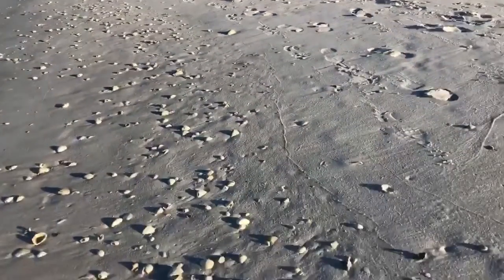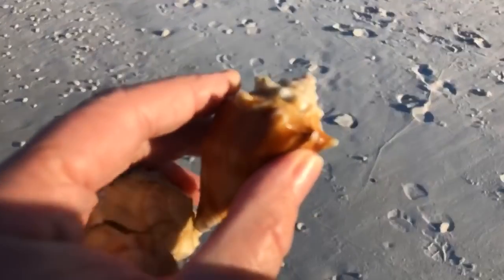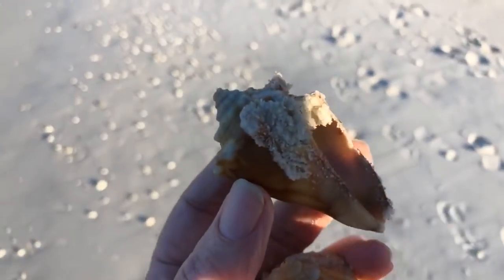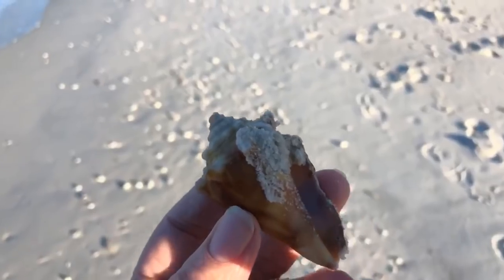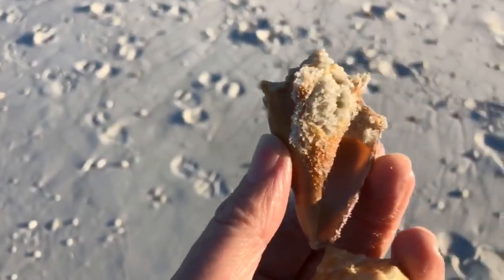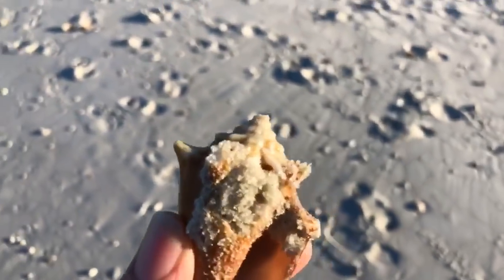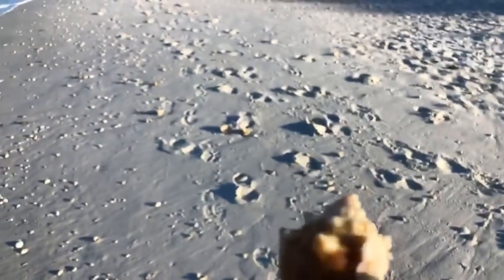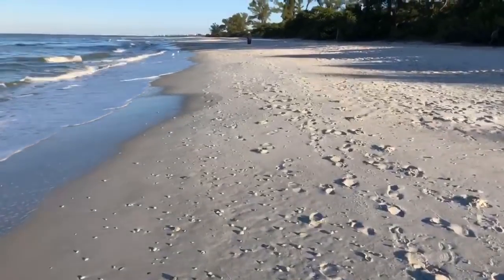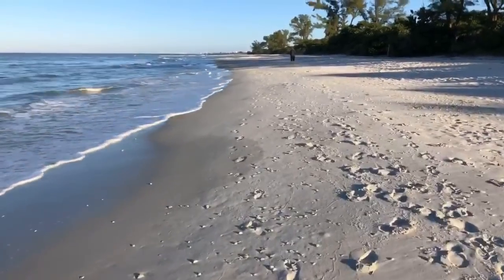And then of course, you can always find our conch shells, our little fighting conchs, the Florida fighting conchs. It's usually pretty easy to find these on the beach here. Beautiful little shells. Always make sure there's nothing alive inside of them before you take them home. Sometimes hermit crabs make their homes inside those empty shells, not just the conchs.